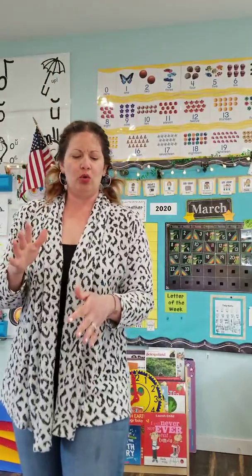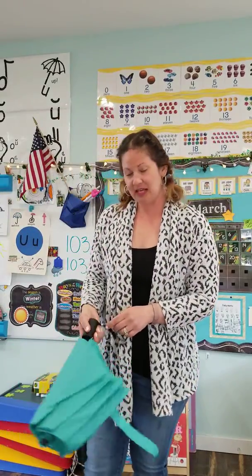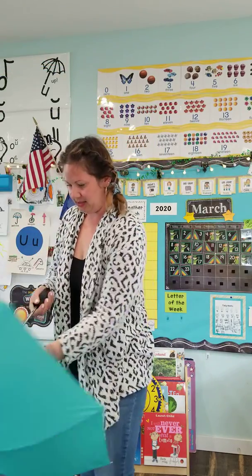Oh, would this umbrella be a living thing? Does it need air? No. Does it need food? Do I have to feed my umbrella? No. Does it need water? Well, it likes to have water because that's its job, is to repel the water from people's heads. But it doesn't need water to live because it's not alive.